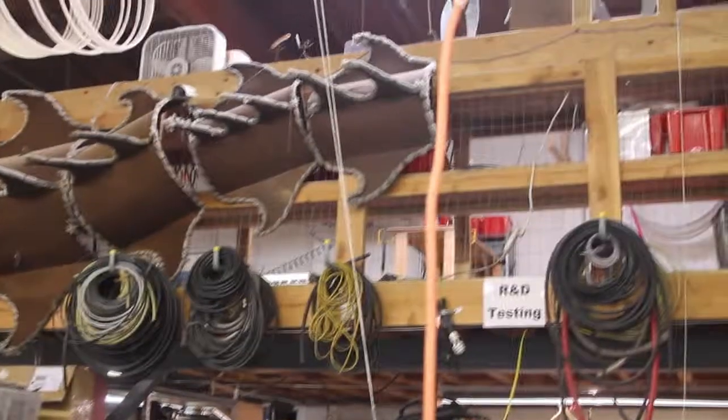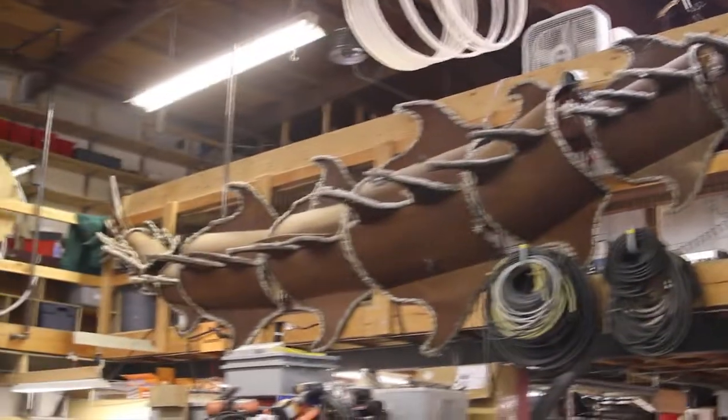Now we're going to go into the main shop area where everything's made. Welding stations, got plasma cutters. Here's a dragon that was used at Burning Man. Had this up on 10-foot poles in the Great Circle. Whole thing lights on fire.